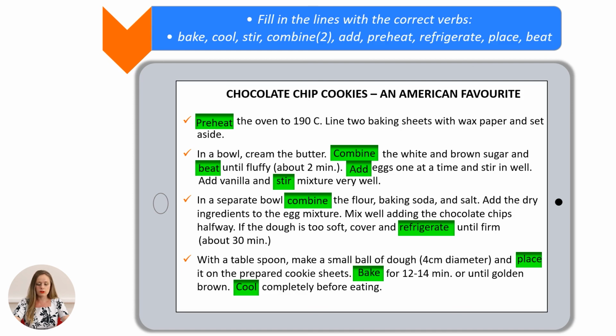So I invite you to try this recipe at home together with the members of the family. It can be your sister, it can be your mother, or your father. It depends on who likes cooking. And I can also invite you to make a blog with all the recipes that you can try and share with everybody. So good luck. I'm sure you will do a good job.